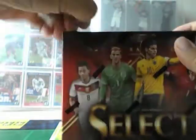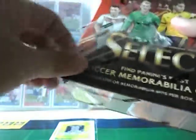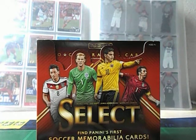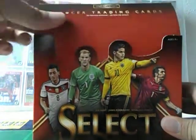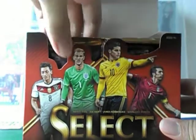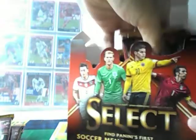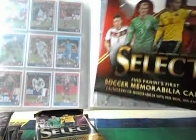Surprisingly, interest level for this product is pretty high among Singapore collectors. Well, of course, you would expect a lot more color in this product than its 2016 counterpart, Select Soccer 2016. That one mostly has multicolored non-numbered cards, but this has relatively more numbered colored cards and your camo prints and stuff like that. And of course the memorabilia cards are also a lot nicer than the ones that you see in the 2016 product.